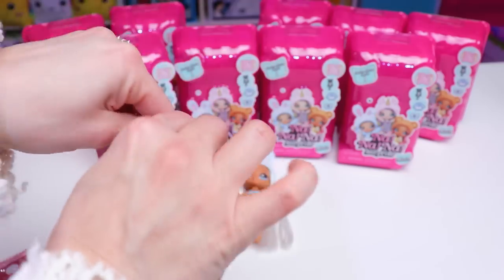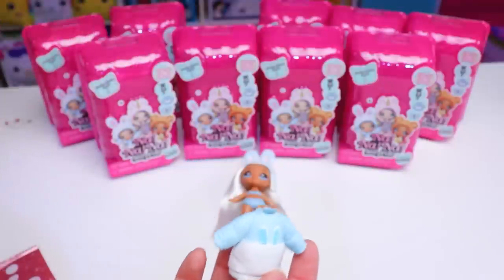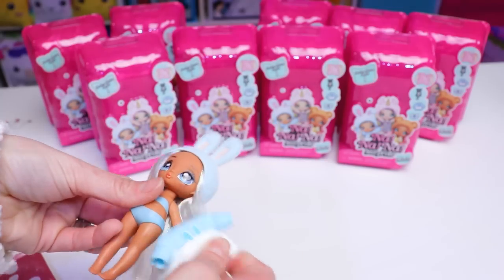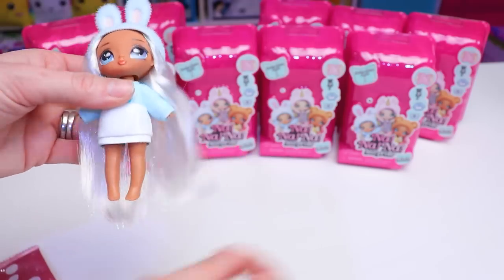And now we dress her in this one-piece sweater dress, which is a mix of light blue and white with some bunny ears on the front. Very simple. Girl, get your arm in. There we go. Her hair is trained so funny from being in the package.